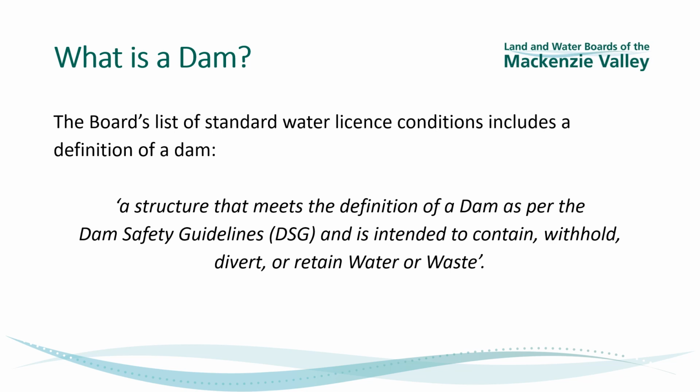To further help us understand what a dam is, the board's standard conditions list has a helpful definition that says that a dam is a structure that meets the definition of a dam as per the Dam Safety Guidelines, or the DSG, and is intended to contain, withhold, divert, or retain water or waste. To fully understand what this means, we need to know how the Dam Safety Guidelines define a dam.